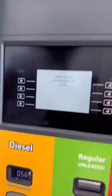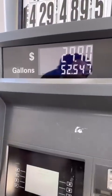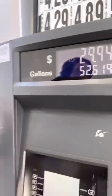A gallon. Look how much gas I got for 30 hours. 52 gallons.